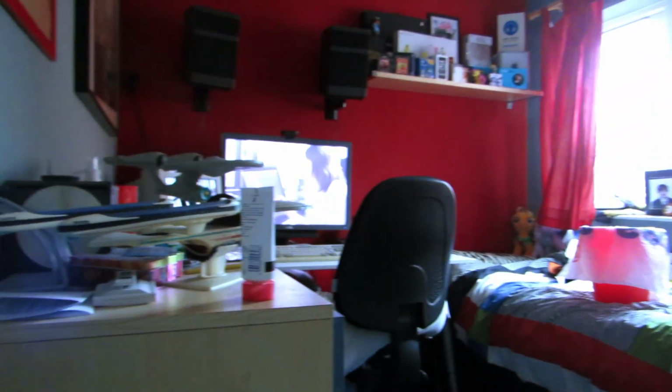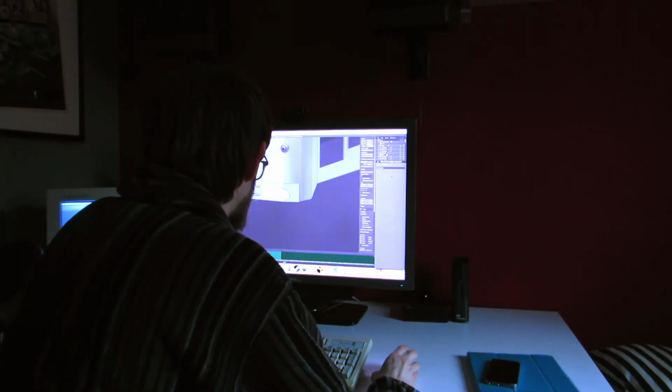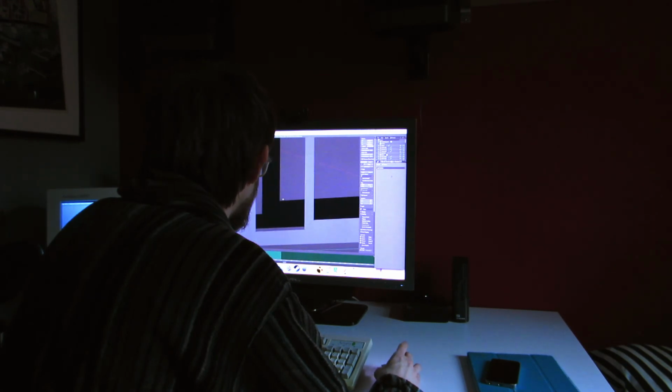And there we go guys, that's my room / studio in its current form. It's pretty much in a place now where I can stop fiddling around with it, give or take a few things. But hopefully this video has given you a good idea on the room where I spend my time making content for you to enjoy.